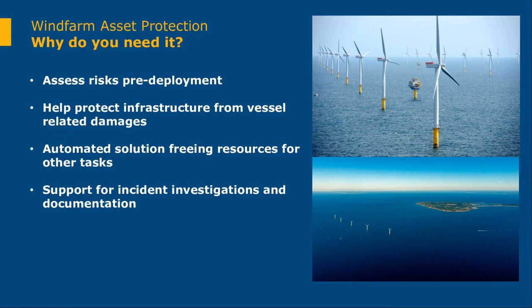Because we are operating in a cloud environment with redundancy and 24/7 monitoring itself, the system is extremely reliable, and we can easily scale it up. So this tool should free up your resources to focus on other tasks. And as I mentioned in the previous slide, support for incident investigations and being able to provide documentation, for example, data extracts, videos, playback videos, and reenactment of incident investigation.